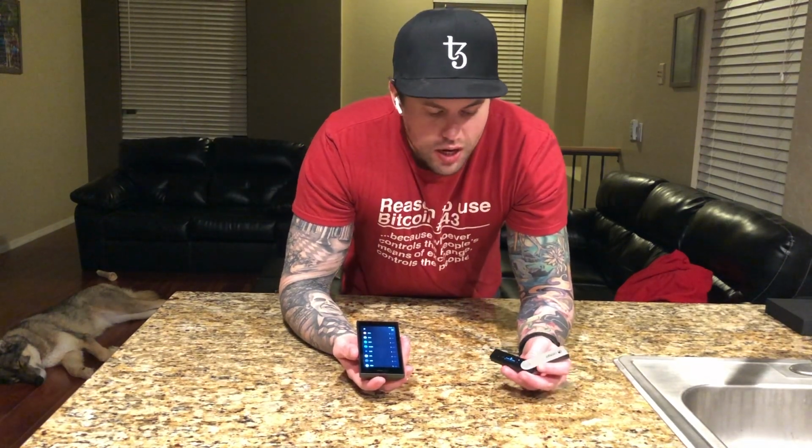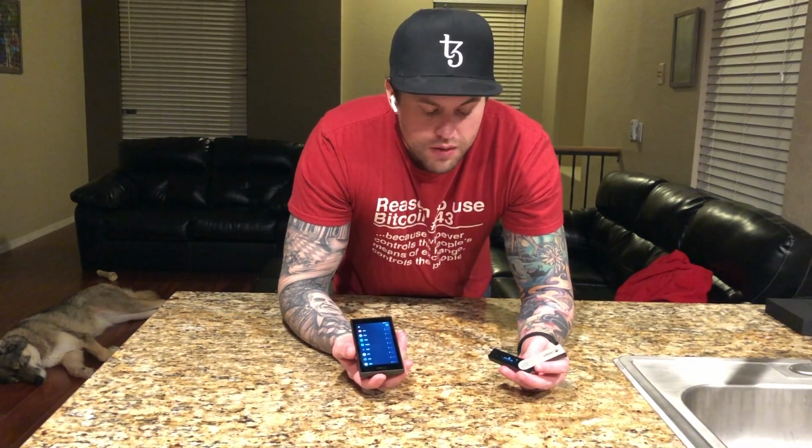Now, the Ledger Nano X has obviously been around for a little over a year and a half, almost 2 years now, and the Cobo Vault Pro has only been out for a couple of weeks. I've spent time using both of these devices. The Cobo Vault Pro has been newer, but we're going to take a look at the same three categories that I have done in my other hardware wallet videos.